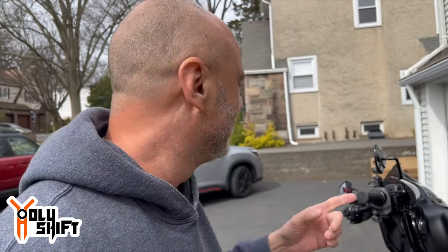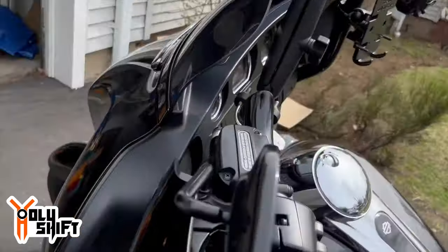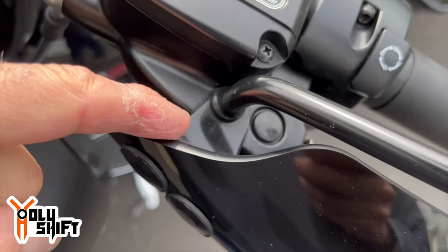I think they were like $70 or $80. Really, really good concept, good idea. That's it. People ask me how I felt, what I think about the handguards. If you dig the look, better. If you don't like the look, then think about the winter times where your hands are frozen cold. Extremely, extremely effective. It goes on and off very easily. This is pretty much the only mounting part.